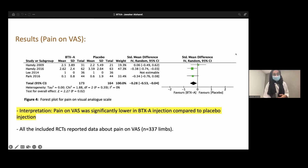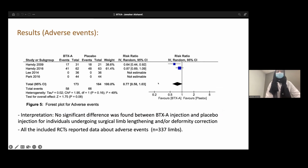Moving to the next outcome, which is the adverse event. Also, all included RCTs reported data on this outcome, giving us a statistically insignificant value equal to 0.02, which is also confirmed by the intersection of this diamond, as you can see on the screen, with that line of no effect. Hence, there was no difference found between the two arms in terms of adverse event.